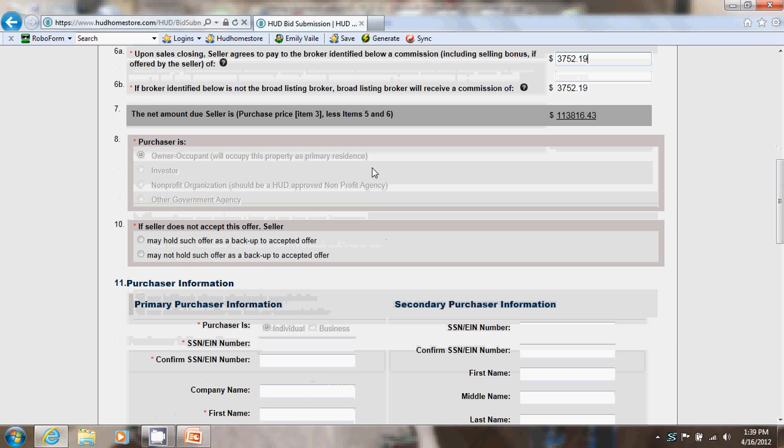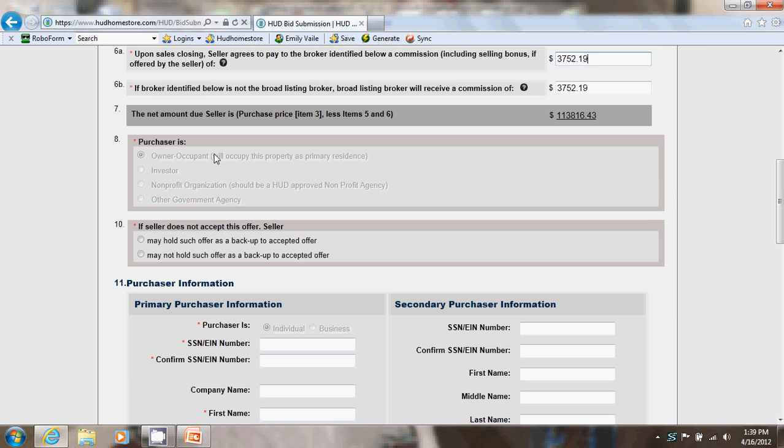Now line 8, purchaser, you'll notice this is all grayed out. I cannot make a selection here. The reason is this is an exclusive bid period and this property is only available to owner occupants. Now nonprofit and government agency, you'll notice that's grayed out as well. Because I'm a selling agent bidder, I can't bid for those entities anyway. So my options are owner occupant or investor, and in this case only going to be for the owner occupant.